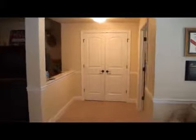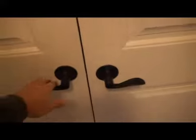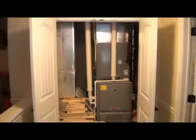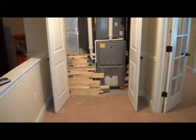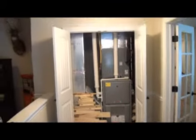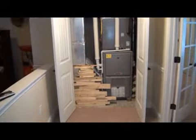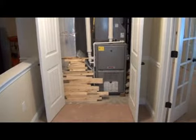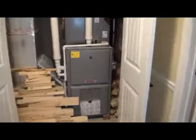Down this end of the basement we have another set of double doors, and I'll show you why we have those. Inside here we have hidden away the furnace, and that was one of the design factors. How could we still access the furnace and change the filters and do that and not lose floor space? And that's what we did. We built right up to it, and we put a 4-foot double door there with the ball catches. So that hides the furnace.